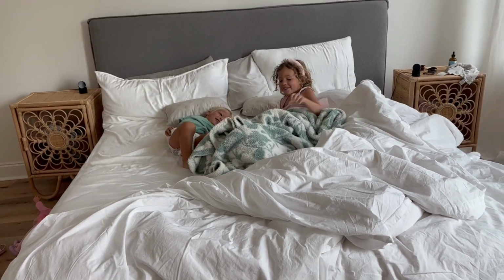Now, on the flip side, my son is 2 years old. He bed shares with us, so a king bed makes perfect sense. So it really depends on if they're going to be sleeping by themselves, and if so, choosing the right size bed, and if anybody else is going to be sleeping in the bed with them, making sure everyone has enough space.